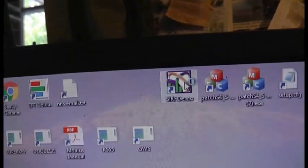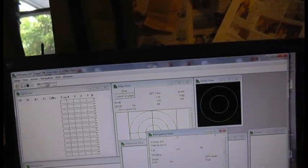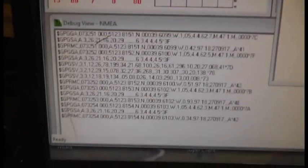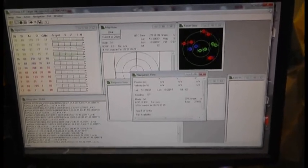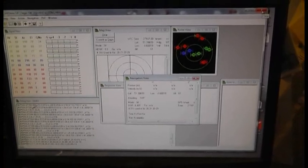So we'll fire up SiRF demo. OK, COM1, action, open data source, and there we've got the NMEA data coming in. So basically we've got the GPS working, other than this problem of smoothing of heading, which we don't want.